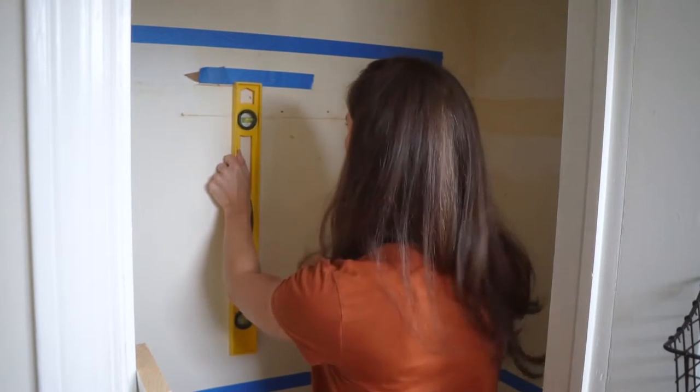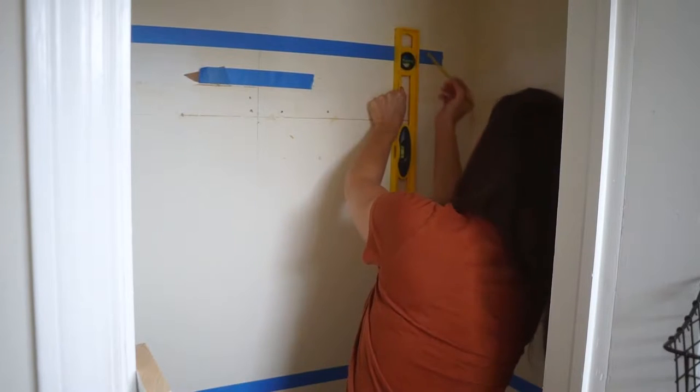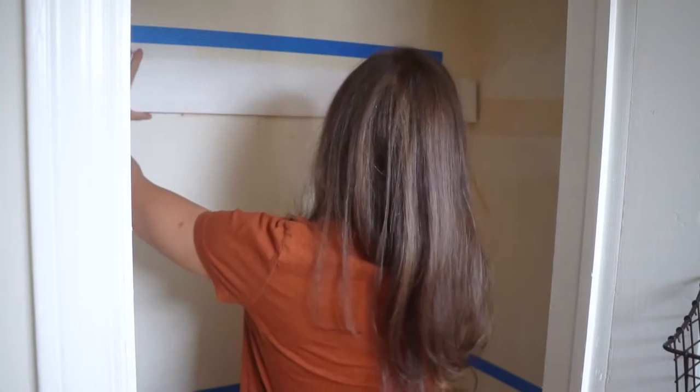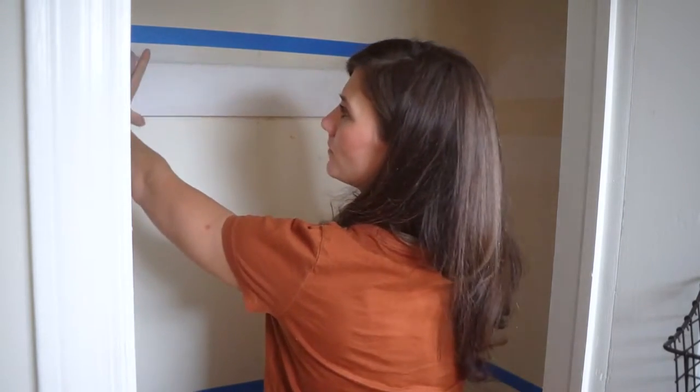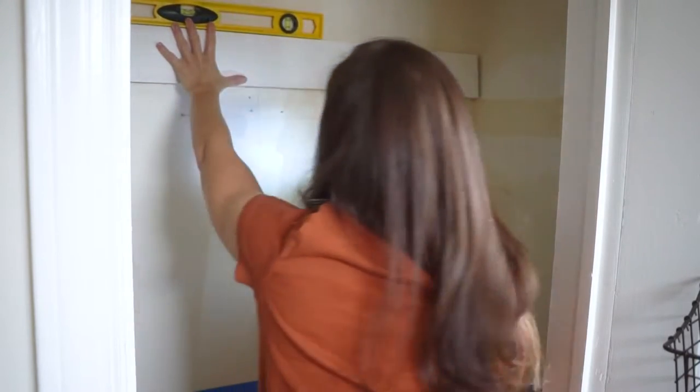Then it was time to add the trim, and to do so you need to find the studs. When you find the studs, what I like to do is draw the line on the wall so I can see where the studs go all the way down, and this way it's going to be easier for you to nail the trim to the wall.